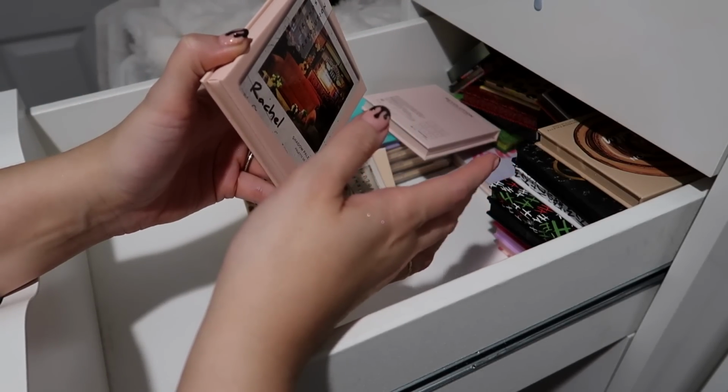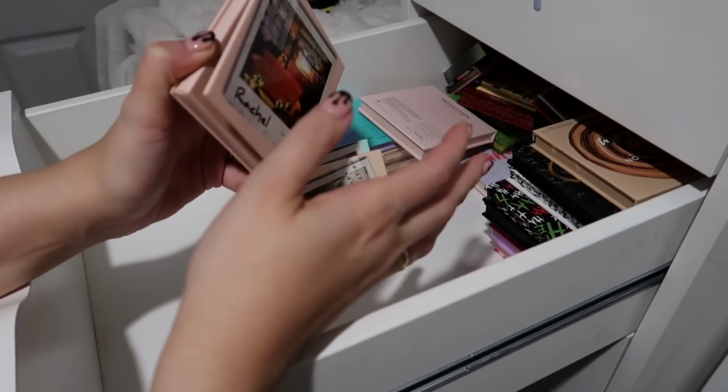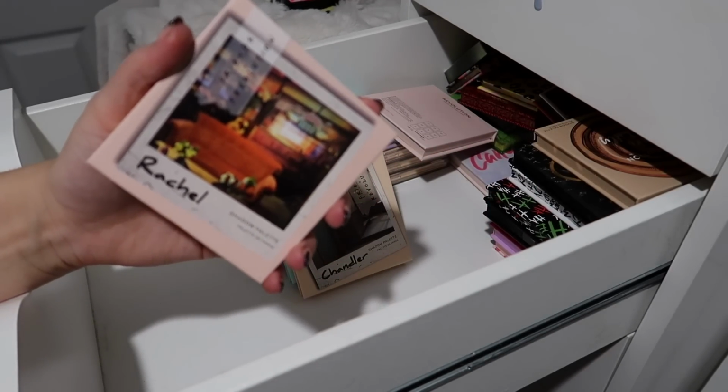I just finished it recently, and oh my god, I've watched so many episodes, but I didn't realise how many I hadn't seen before. So watching it from start to finish was so surreal and crazy to see the difference of them all over the seasons as well.